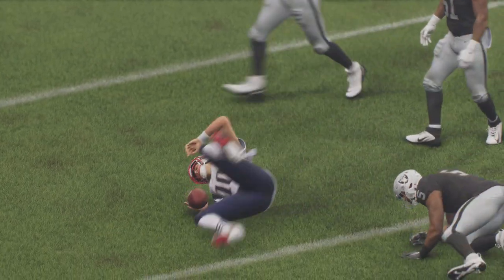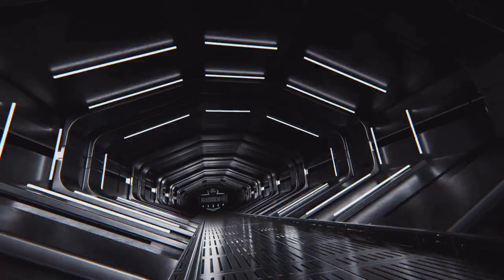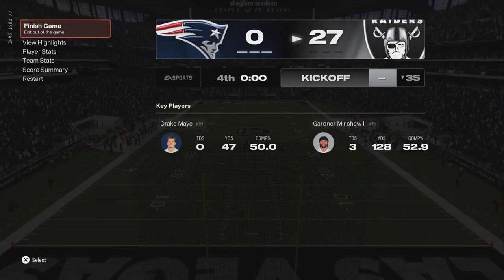The Black Hole celebrates. The Raiders, winners here. We'll see if there are other winners outside. So long from Vegas.